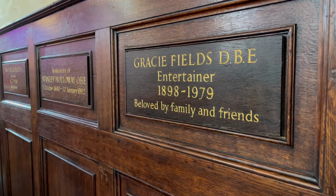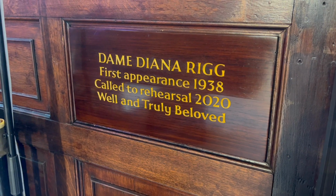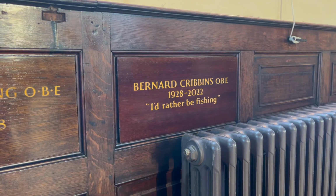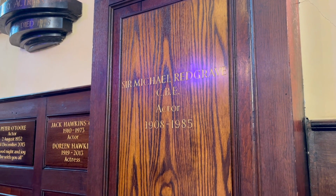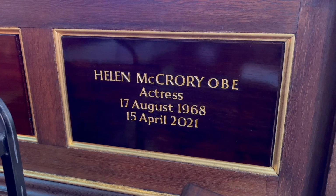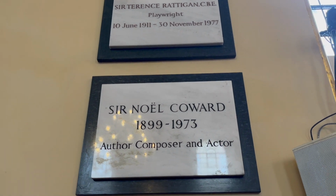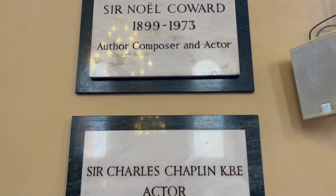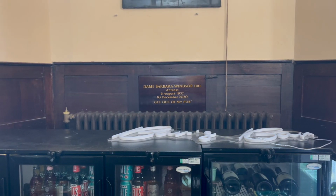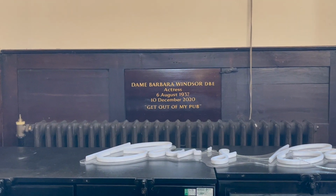Around the walls and on the back of some of the pews are memorial plaques, dedicated to parishioners and those from the theatre industry. It's worth taking the time to explore the full list of names of some of the country's most respected and well-loved artists. And it's worth mentioning the memorial plaque for the late Dame Barbara Windsor is located behind the fully licensed bar named after her and with her famous quote from EastEnders.